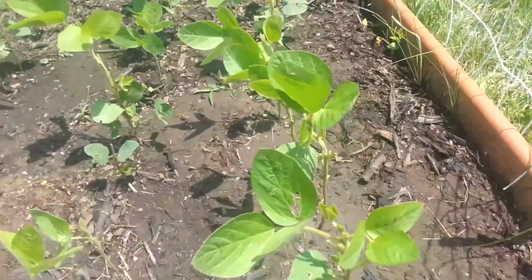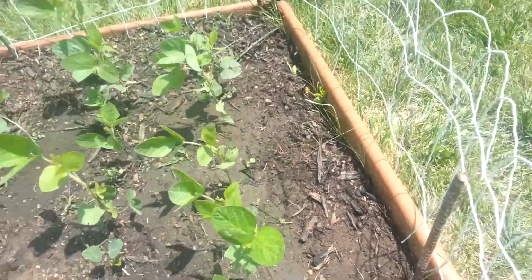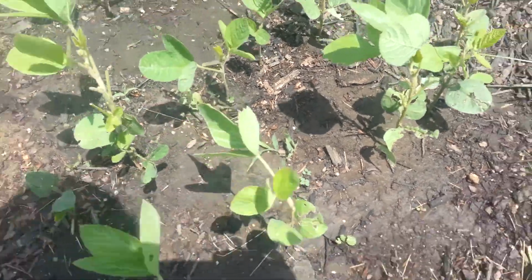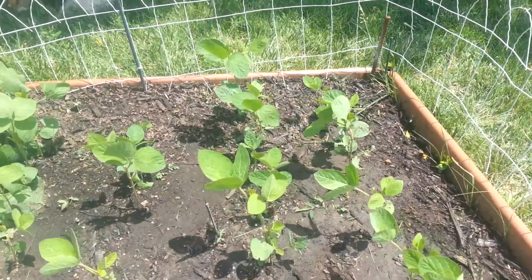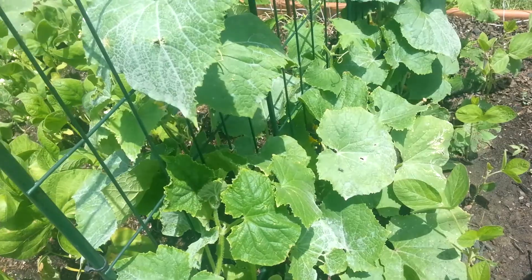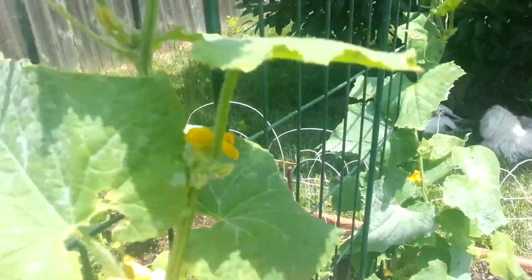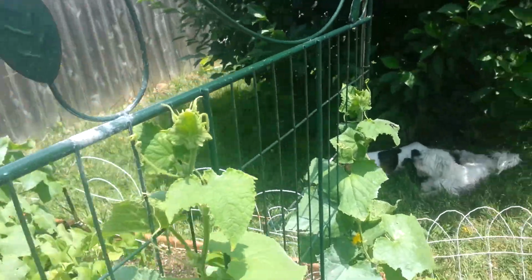It's an experiment. We had quite a problem with bean beetles, and we are trying to battle them without resorting to pesticides, and I think we're kind of making a rebound. Here's the cucumbers. And they're looking really good. Climbing wonderfully.